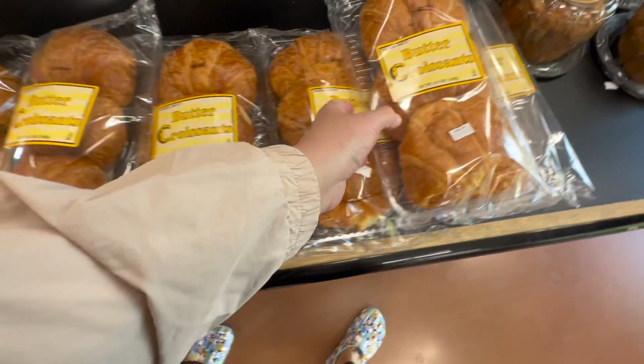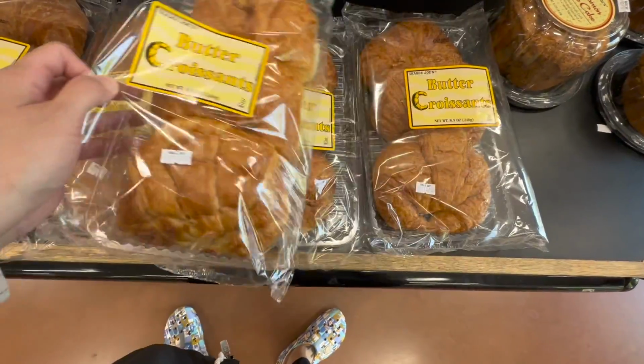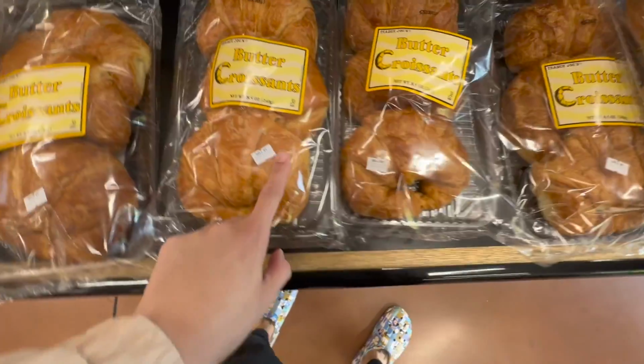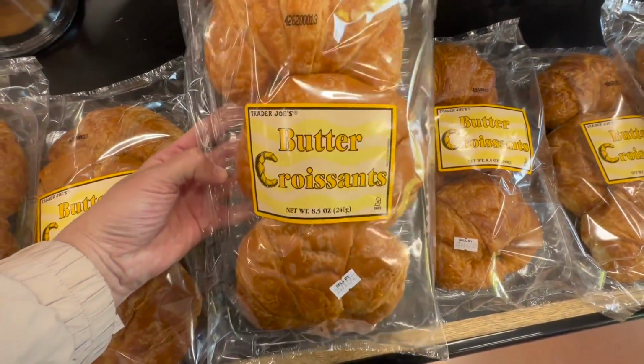Always have to pick up some croissants for Mr. Max because he loves these. He also likes the ones that we find in the freezer section. Best sell-by date I'm finding is 5/12, so we're gonna go ahead and grab these babies.